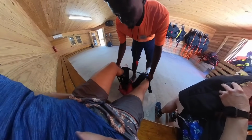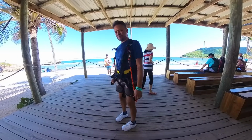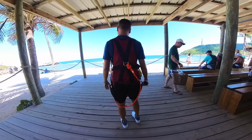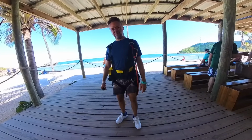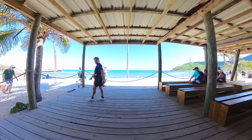When it is your group's turn, you will first be fitted for a harness. It's kind of like a mix of a rock climbing harness and a seat in a way. There's a little bit of extra junk in the trunk, if you know what I'm saying. It feels like it's made out of seat belts and tent canvas, and then there's a cushion behind your butt.